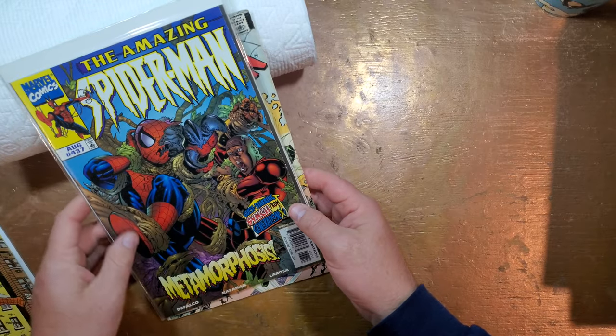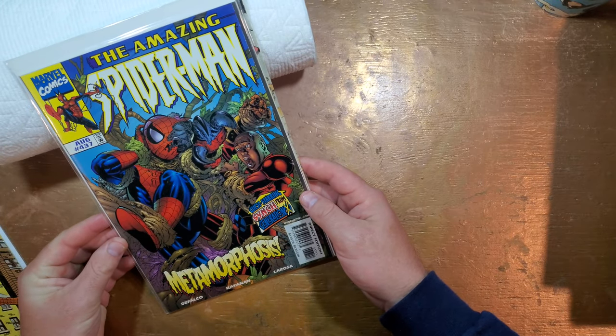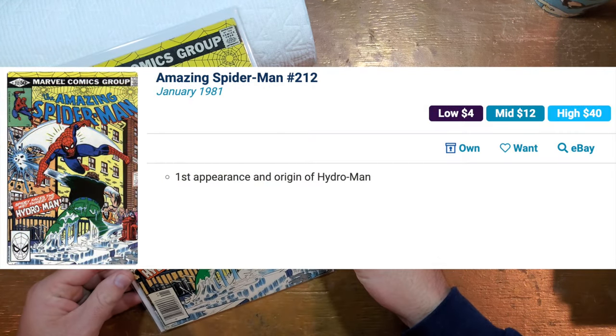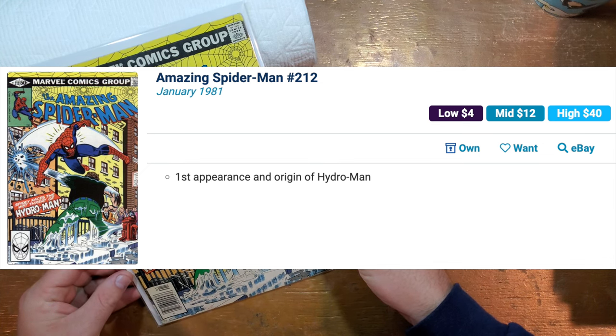Very happy about this, and coming to the end, I think it's maybe the best, or maybe close to, first appearance of Hydro Man in newsstand. I thought it was particularly nice shape, too. That's definitely a win. Very happy about this.